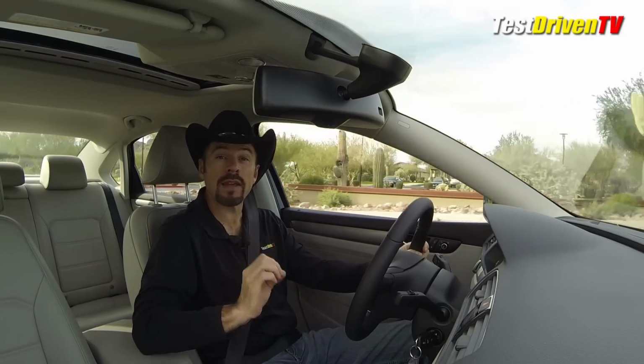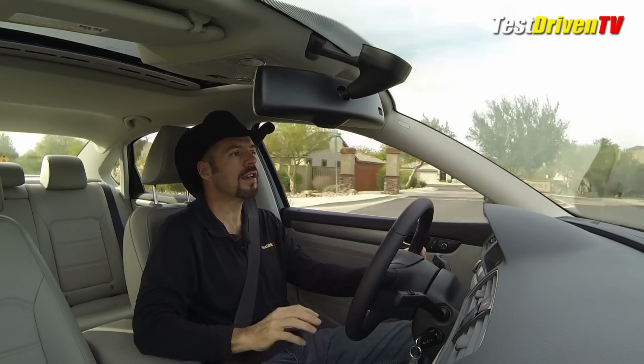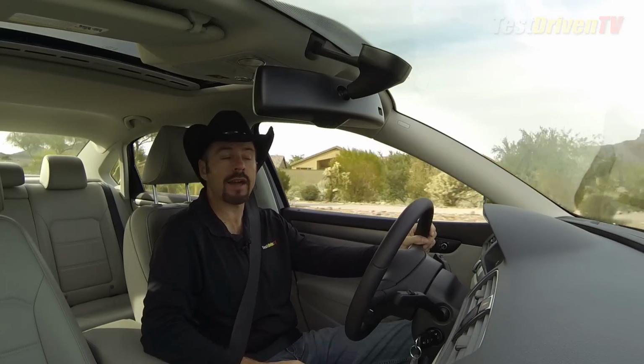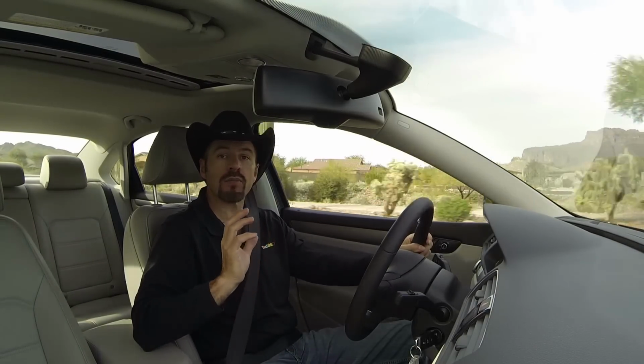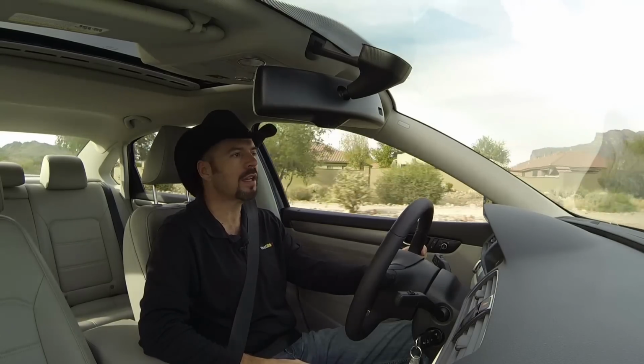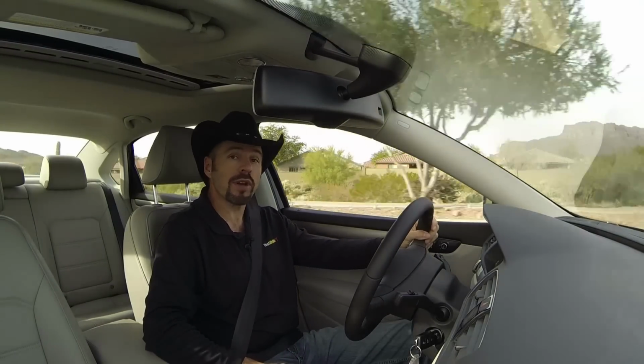In our time with the Passat TDI, we achieved amazing fuel economy. It's rated at 40 miles per gallon highway, which is amazing for a sedan this size. But we got 45 miles to the gallon combined, both highway and in town. And that is just blow-away hybrid, small Prius type fuel economy. And when you think about the fact that this is a full-size sedan, that's pretty good.